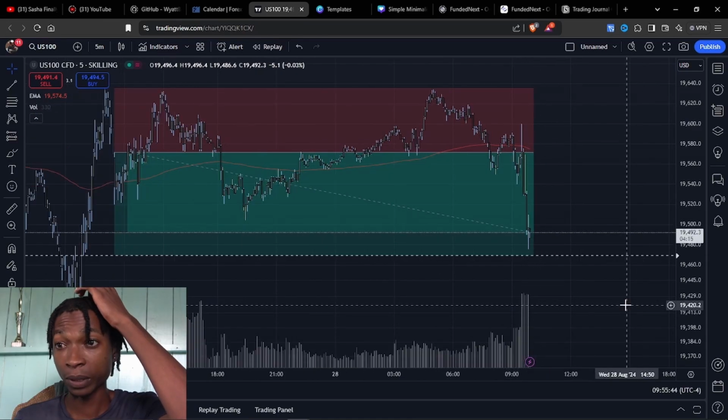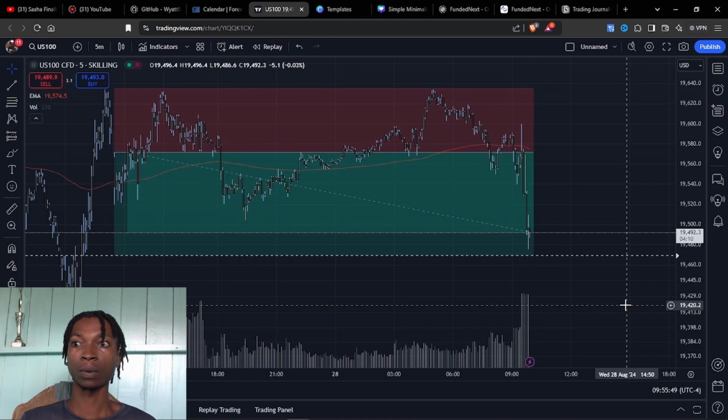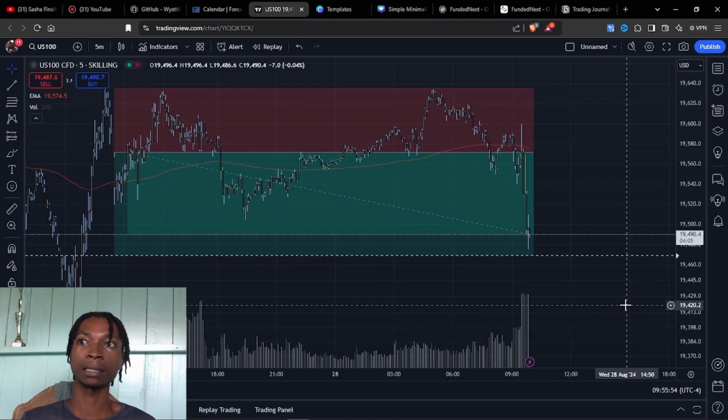Cool. Trust me when I say holding this trade while it's in around the TP area, when I've been holding it since yesterday, is tiring to say the least. Very tiring to say the least. But this is how the discipline is built. This is how it works.